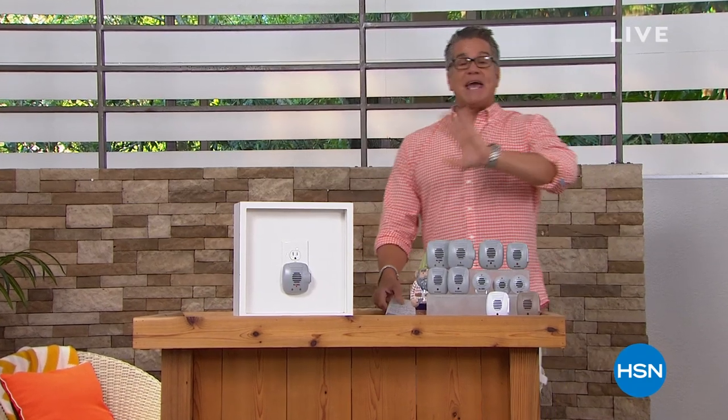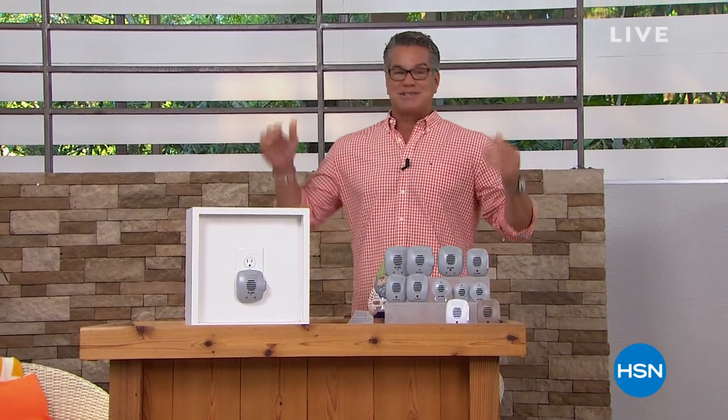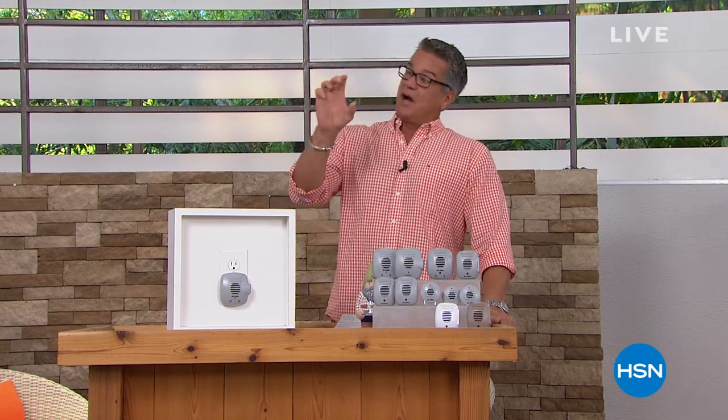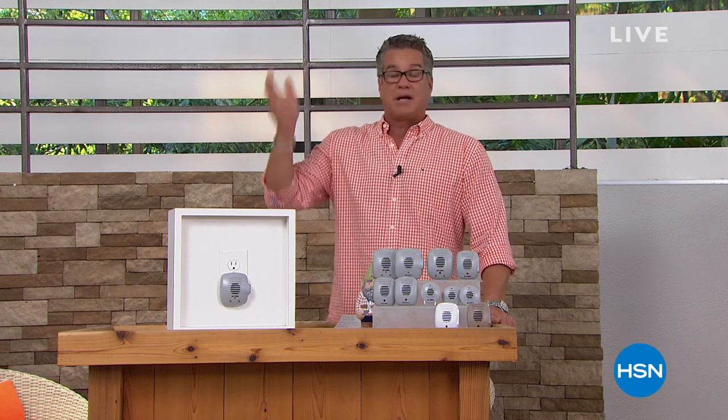So, I can't own everything. I don't have that kind of money, but there are a lot of things from HSN that I've purchased, and this is one of them. It's our Bell & Howell pest repellers. I used to get these palmetto bugs about that big that would be crawling around at night. You'd see them sometimes after hours. You know, I'd call the guy, come spray the chemicals.